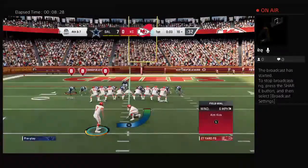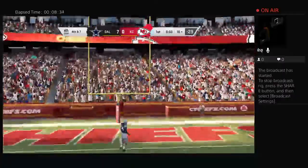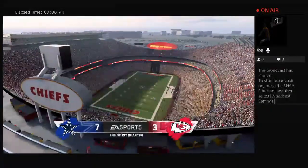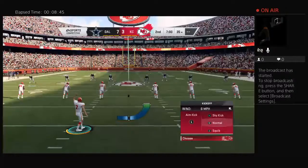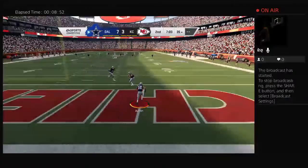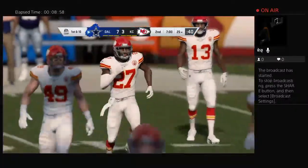So on 4th down, Mahomes off, Harrison Butker on for the Chiefs field goal. And the kick by Butker is good. And that'll do it for the first quarter of play. After one, 7-3 the score on EA Sports. And this will be a touchback as that sails over the end line.